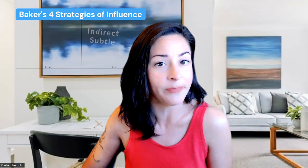Baker's 4 strategies of influence is a framework that can be used to ethically influence others. It is based on the idea that there are 2 styles of influence, push and pull. Push styles are more direct and assertive, while pull styles are more indirect and subtle. Additionally, there are also 2 approaches to influence: logical and emotional. Logical approaches will rely heavily on facts and reason, while emotional approaches appeal to one's feelings. So let's go ahead and dive in.